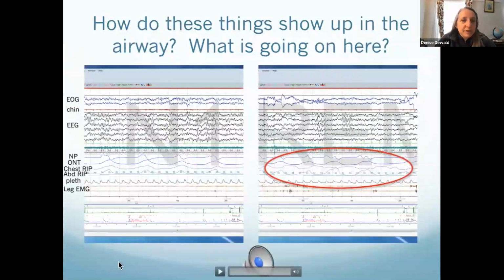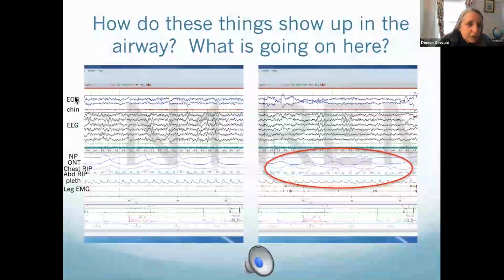This was the study that spawned the talk. Looking at the screen, we have the eye leads at the top, chin, EEG, the nasal pressure, oronasal thermistor, effort bands, pleth, and legs. This is an N1, and then in the next epoch, this patient went into REM. Same signals. Now, anyone want to describe what's going on with this nasal pressure signal?